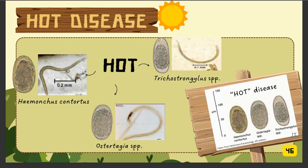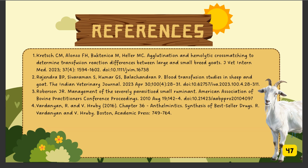Parasitic infection is usually found in goats because of their nature. These are 3 parasites commonly co-infecting Thai goats: Haemonchus contortus, Ostertagia species, and Trichostrongylus species, and it is called hot disease. This is our reference.